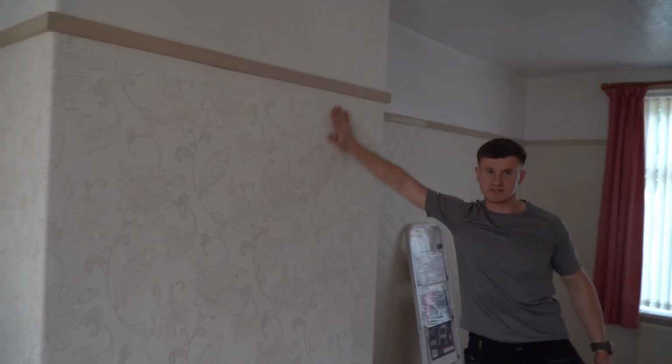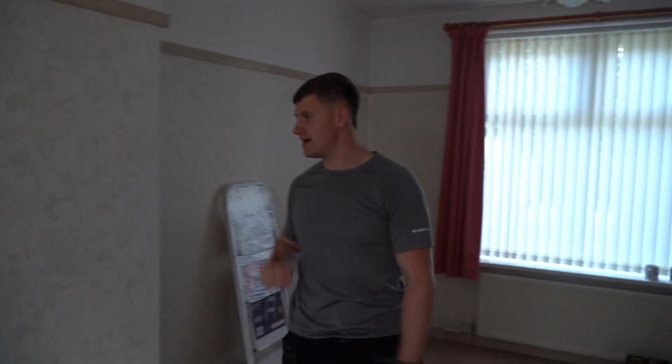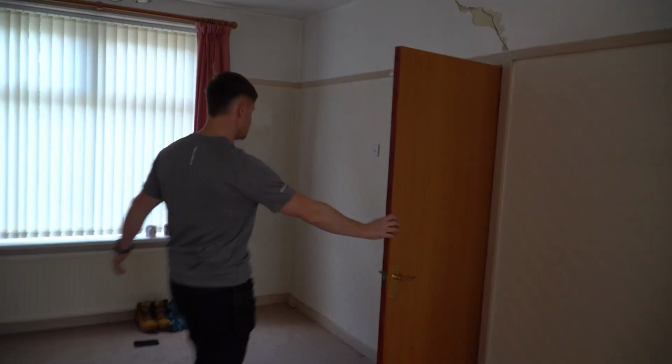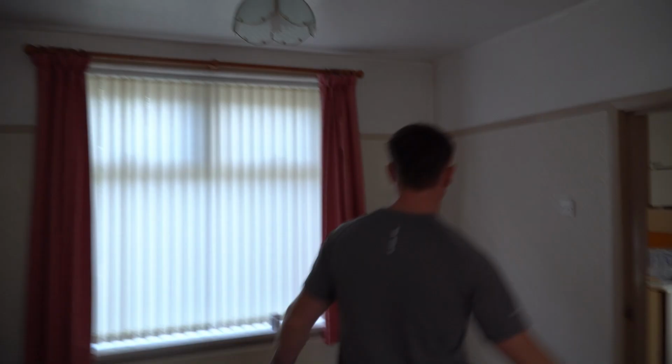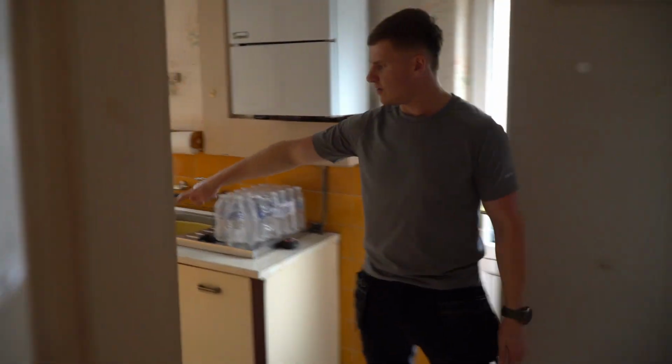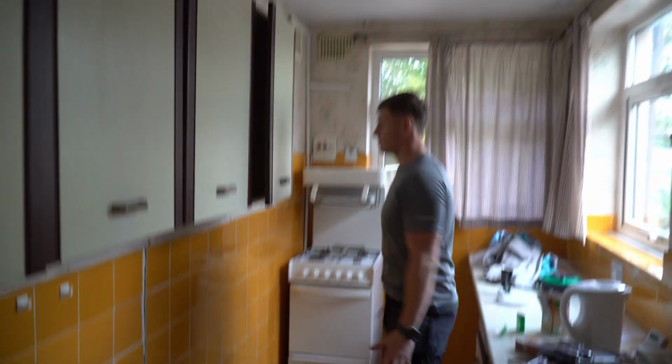One of the first jobs, well the first job, we just need to submit our plans and then we can get on with that. We're going to have a stud wall here, 2 French doors here, and then everything else you see is going to be completely knocked out. So this wall's going to be knocked out. There's currently about a 2-metre extension from this point. So this is all getting knocked down because this is subsided.